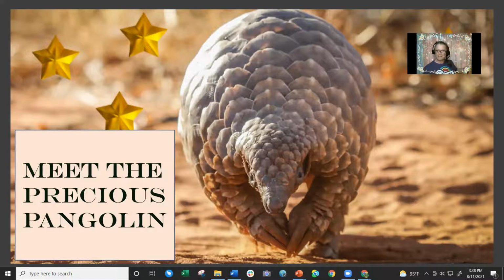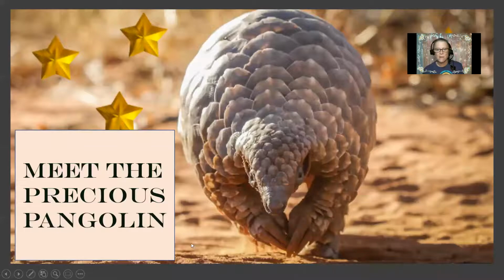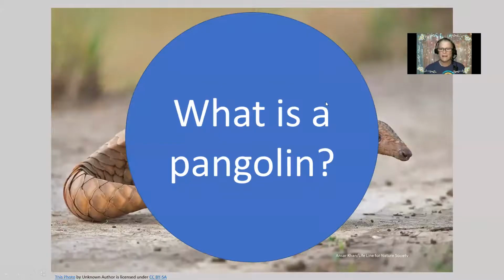Now, this kind of preciousness might be in the eye of the beholder. Not necessarily precious to everybody, but very precious to me. What do you think? Is this a precious animal? Let's look at more information about the pangolin.